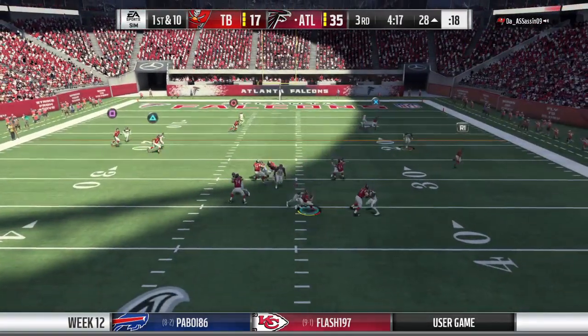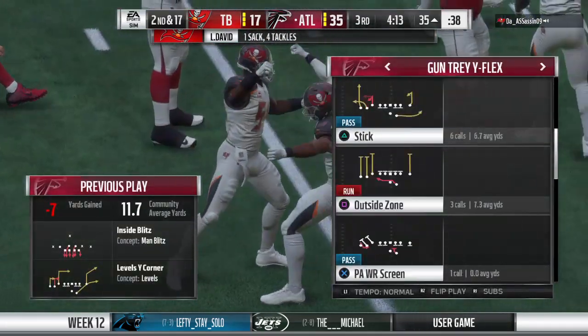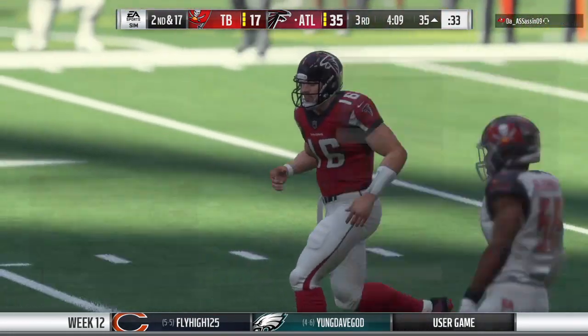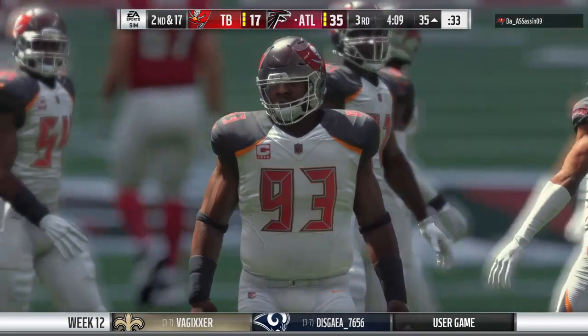On 1st and 10, Stanton. And no escaping this time as he'll go down. They got him for a sack. Lavonte David coming on the blitz. He gets him for a loss of 7. Sack, baby.